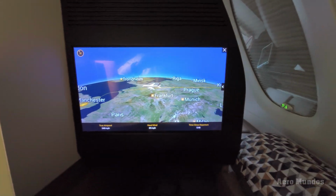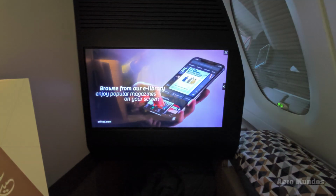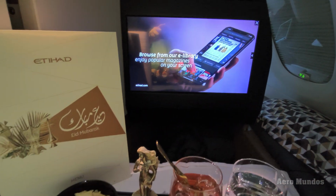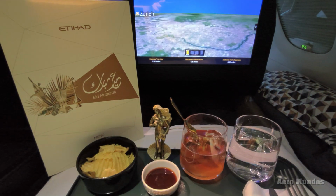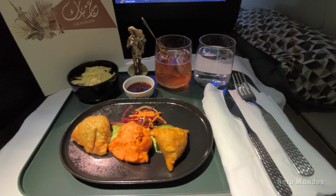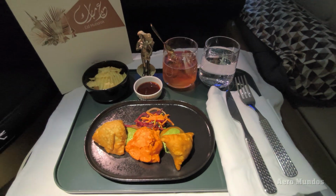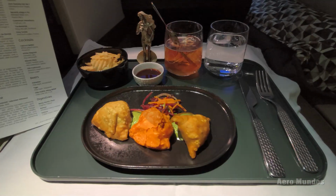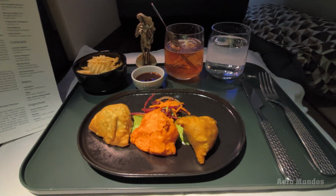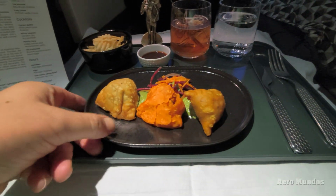As you can see, we are flying over Germany, and I fell asleep. So she woke me up because I ordered the meal prior to arrival, and here you have it. I already opened the napkin so you can see the cutlery. If you're wondering what is the drink next to the glass of water, it's an old-fashioned, a cocktail. And let me turn the plate so you can see the arrangement.